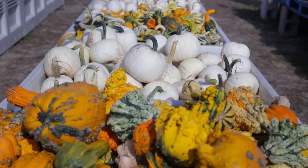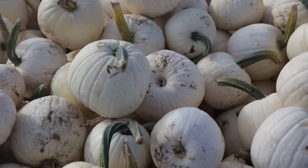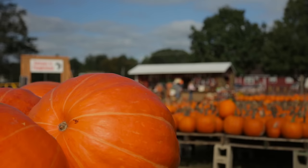Okay, so let's clear something up. The word pumpkin has no botanical meaning. We use it to refer to an orange squash in the cucurbita family, which covers all winter and summer squash, from butternut to zucchini. Can you think of any other crop that comes in so many shapes, colors, and sizes?